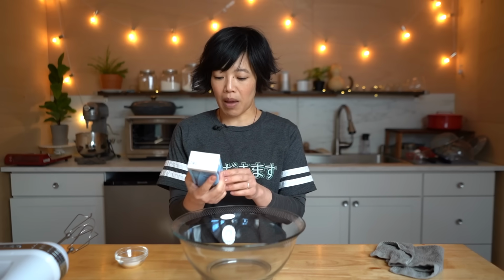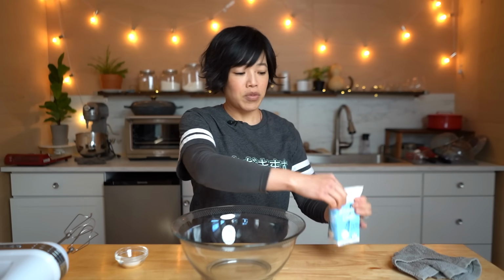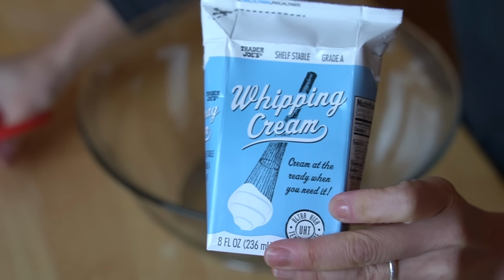But I love the idea that it's shelf-stable because I don't usually have whipping cream in my refrigerator, so I can just have this. But I don't know what it tastes like and I don't know how well it whips up, but we're gonna find out. So I'm gonna treat this just like I would ordinary cream. This is at room temperature though. It is not refrigerated. So here it is, this stuff.